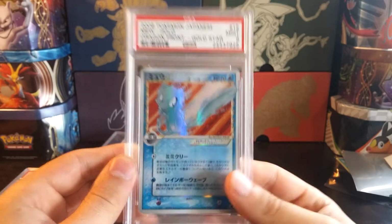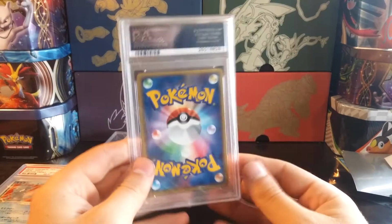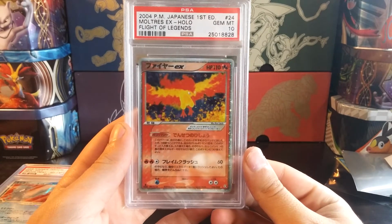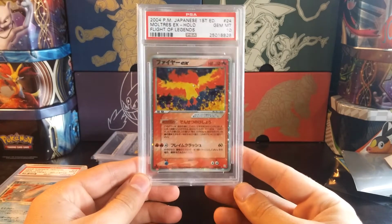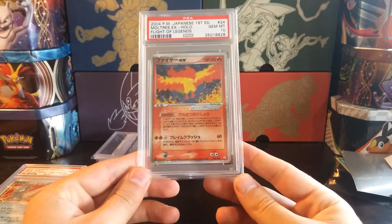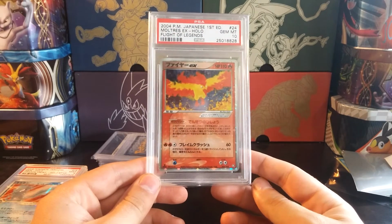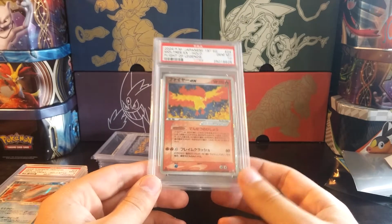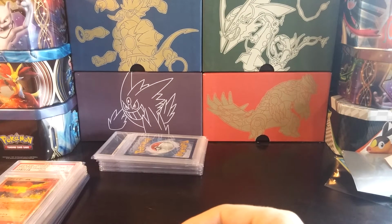Very happy with that. And the last card, definitely not the least, my Moltres EX did get upgraded to the Gem Mint 10 grade. I'm extremely happy with this, as it now means I have all of the Japanese Flight of Legends birds in first edition and PSA 10. So I've got the Moltres, Zapdos, and Articuno now. That's been a tough fight trying to get those. And I also have all of the English birds in a 10 as well from Fire Red Leaf Green.